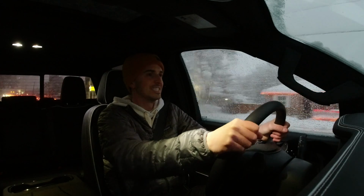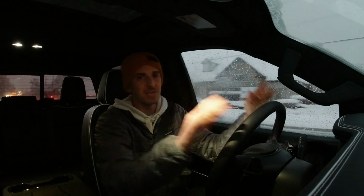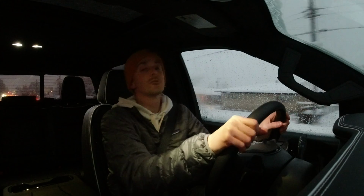Okay, we'll punch it here. Okay, that's 40 miles per hour. Just take my word for it. This engine is pretty potent. I don't want to hit it too hard though, because the roads are almost all white.